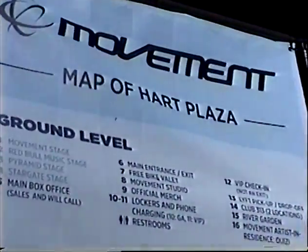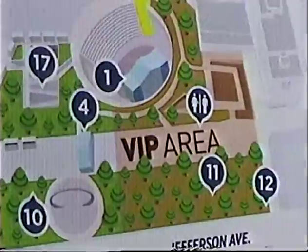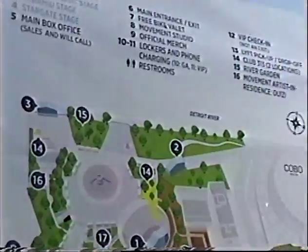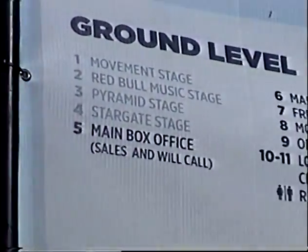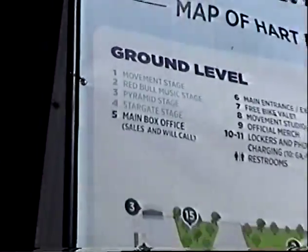All right, here's the lay of the land. They have like 4 stages set up. We saw the VIP area. That's the main stage there, number 1. Detroit River there. So the Movement stage is number 1. Red Bull Music stage 2. Pyramid stage 3 and 4. 3 and 4 are back near the Detroit River.